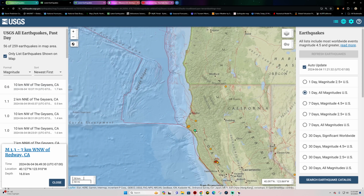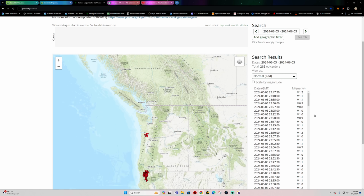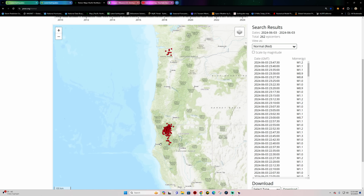And of course, we have been looking at elevated tremor activity recently in the Cascadia subduction zone. This was yesterday's activity here. Notice that movement underneath Northern California. This is basically slow slippage going on between the two plates. You've got the Juan de Fuca plate to the west that is subducting underneath the North American plate.